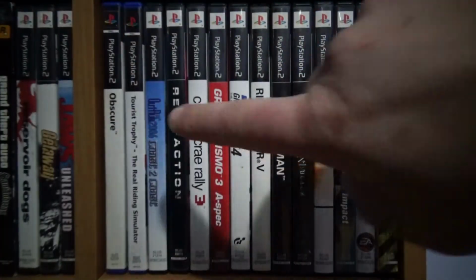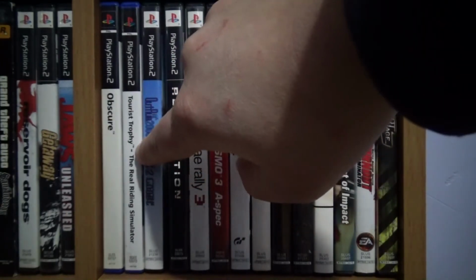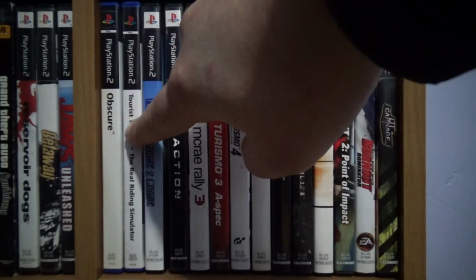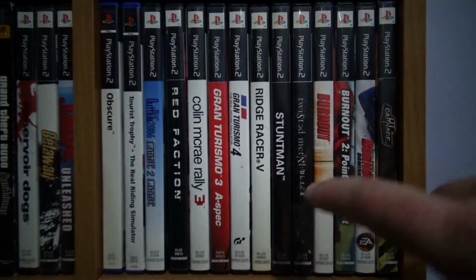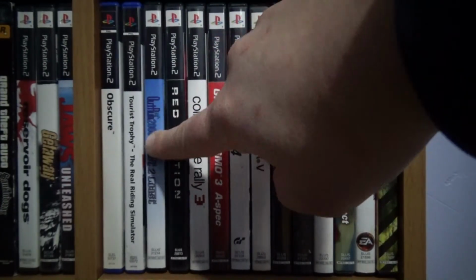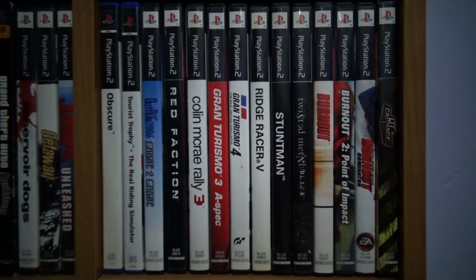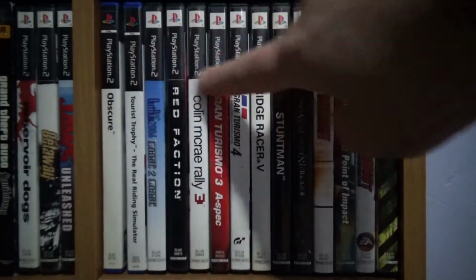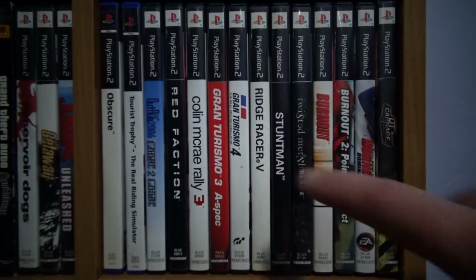And then we've got Tourist Trophy, the Real Riding Simulator, which was made by the same company that obviously did the Gran Turismo games as well. Outrun 2006, Coast to Coast, obviously a sought after game. Red Faction, and again, you'll notice, similar to my original Xbox and my 360 collection, trying to go with the black labeled games on my collection as well. I try to stay away from the greatest hits.